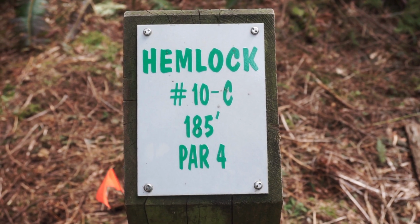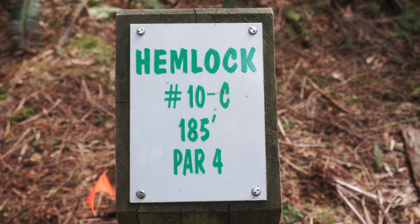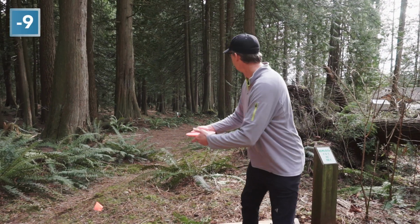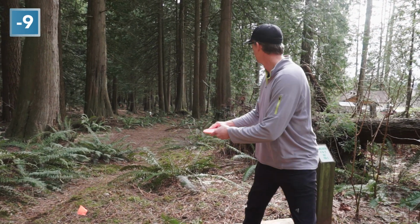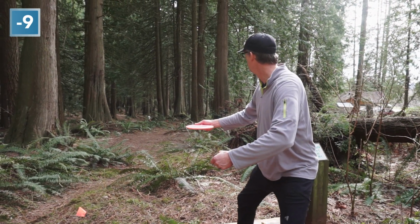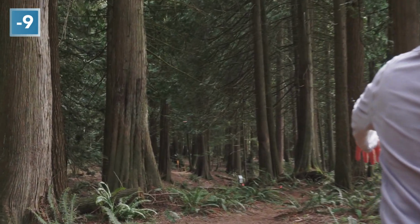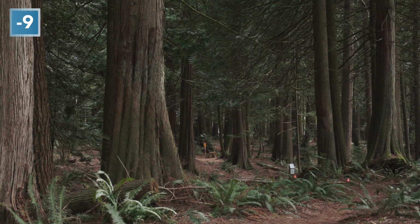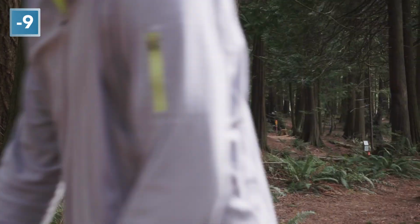The Hemlock, number 10, 185 foot par 4. This goes from the right side across, down across the little creek, straight through that gap, and then the pin is just on the right hand side of that opening. Using my Mako 3, hit the gap a little high, and then it hyzered out just a little bit far, but made it down there pretty good.